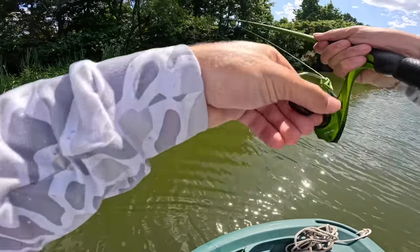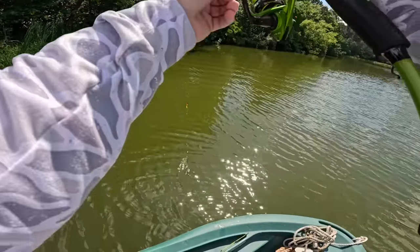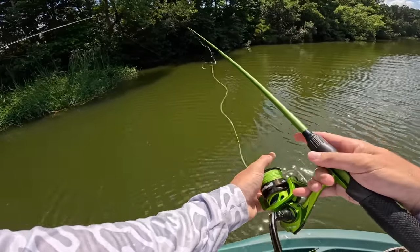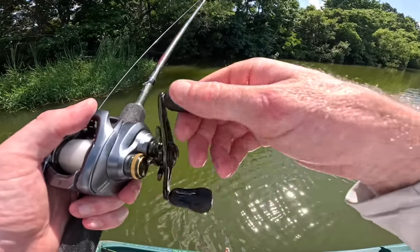Oh. Dude, that has to be a bluegill. There's no other ifs, ands, or buts. I'm talking just going ding, ding, ding, ding. Wait till you feel it, dude. Oh, he's running with you like crazy, isn't he? Yeah, that's definitely a bluegill.